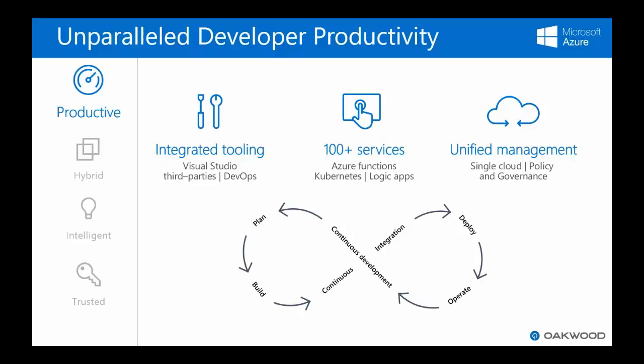Azure can provide built-in support for things like monitoring, log analytics, patching and backups, and site recovery. Some of the things we'll be covering a little bit later in the presentation as well.